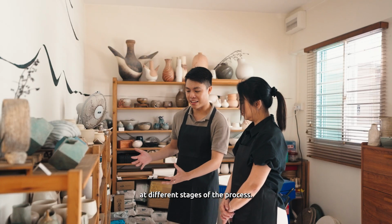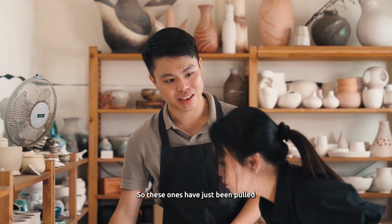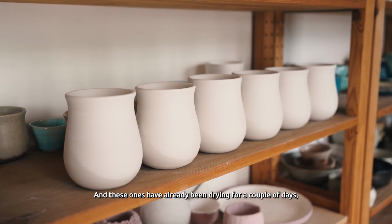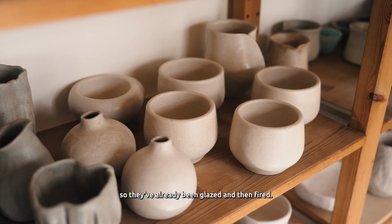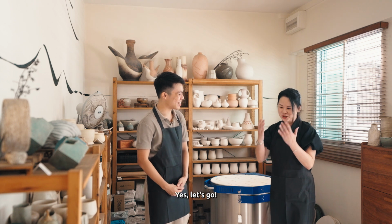Shall we? Let's go. So these are all pieces at different stages of the process. These ones have just been pulled, so you can see they are still a bit moist and the darker color. And these ones have already been drying for a couple of days, which is why it's a slightly lighter color. And these are all the final pieces, so they have already been glazed and then fired. So are you ready to get your hands dirty? Yes, let's go.